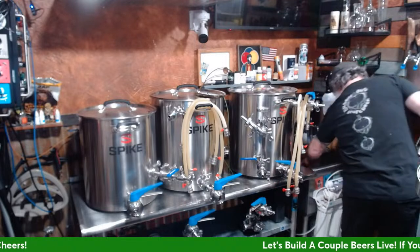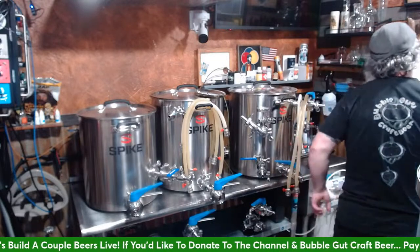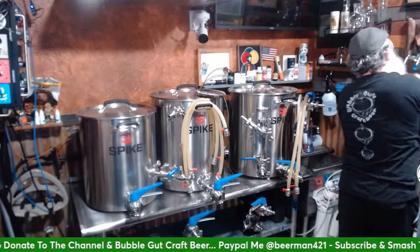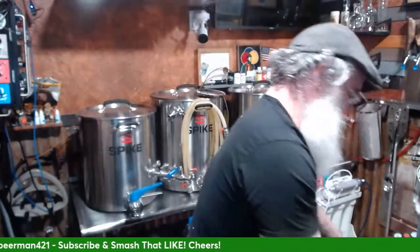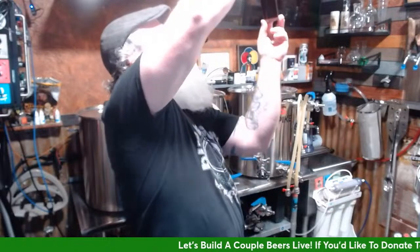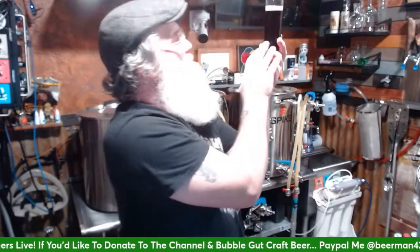I don't try a lot of it. I just like to see the progression of it. So, stang. That's the word for this glass. Stang. So this is clearing up, actually. It's starting to clear up. I put gelatin in it a while back, but it's the crashing and the cold temps.